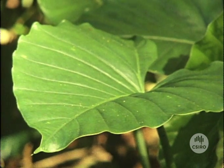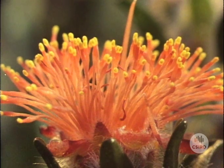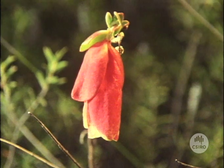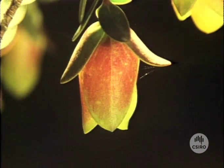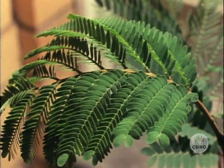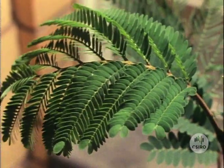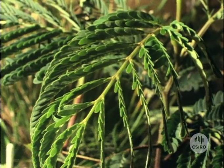Not many plants move in such ways, yet all plants do move. Their movements are not as obvious because they take place much more slowly. These are leaves of an albizia tree during the day. At night, it looks like this. The leaflets have closed.